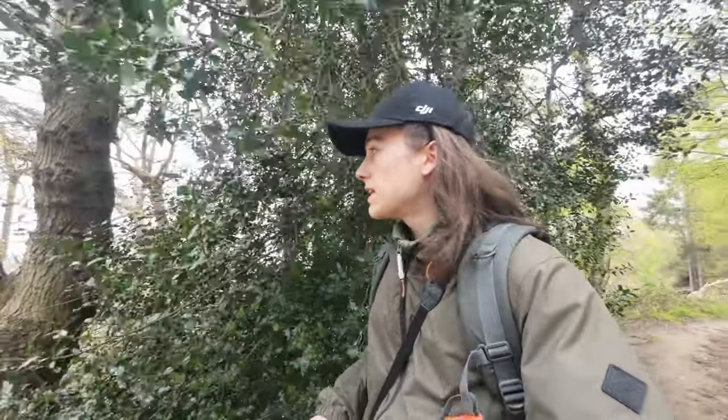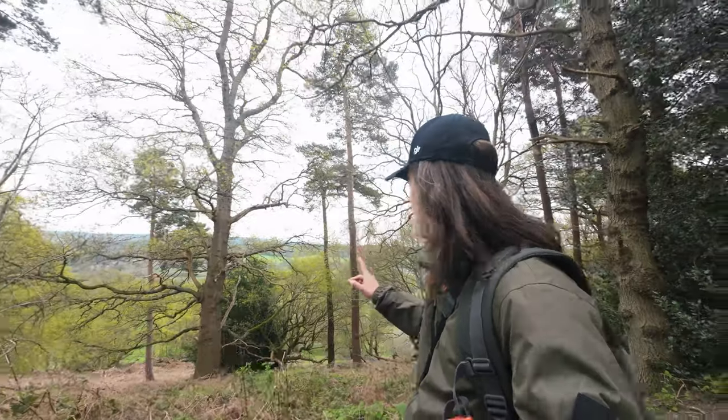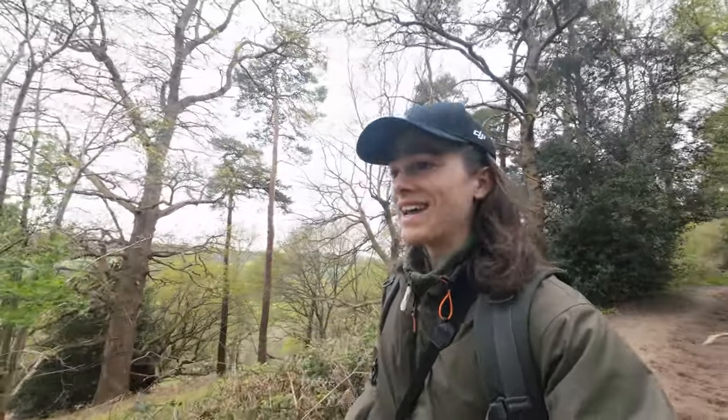Now, the buzzard, after I got that quick glance of it, flew the way we're walking, so I'm gonna keep heading this way and hope I get openings like this where I can see the buzzard. I think that was a pigeon. Thought I saw the buzzard flying low. Hopefully we can see the buzzard and take a photo.